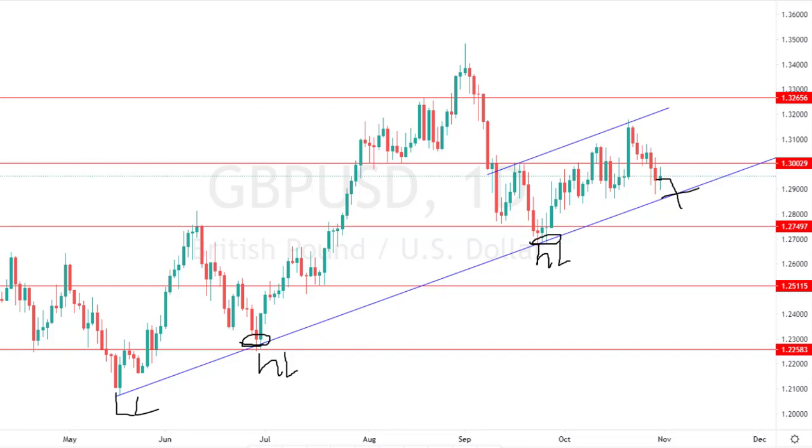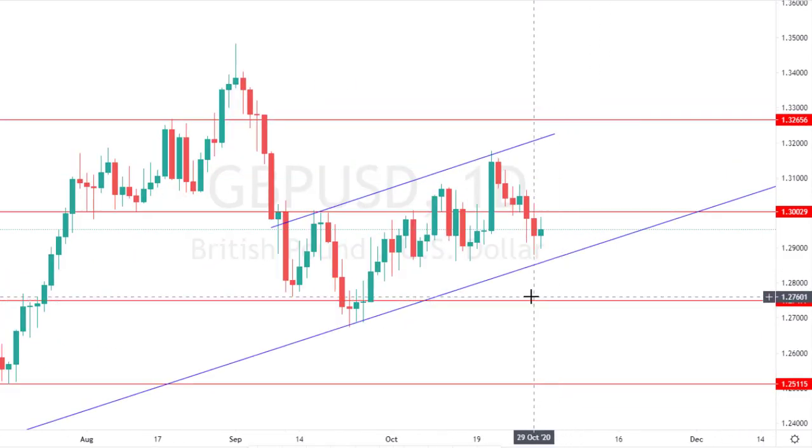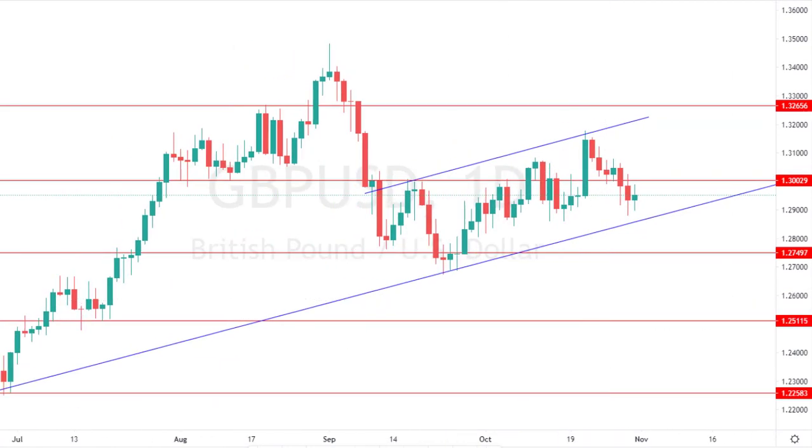So next week, as a price action trader, we need to pay close attention to the price level of 1.30029 and the dynamic trend line right here. Okay, let's zoom in on this currency pair. As you can see right here on this chart, next week we need to pay close attention to the dynamic trend line right here.